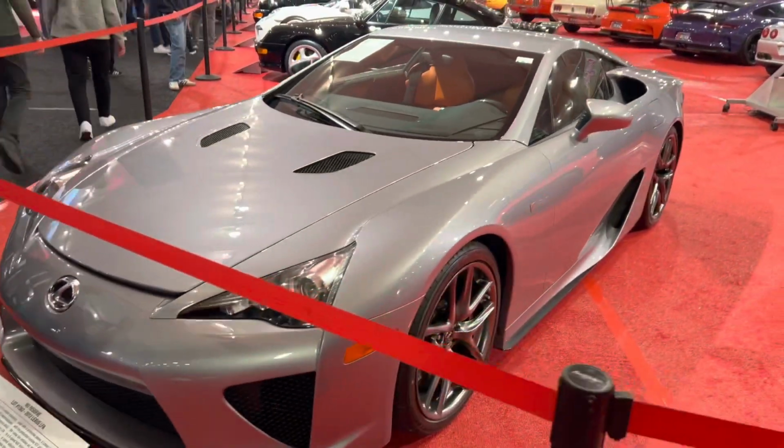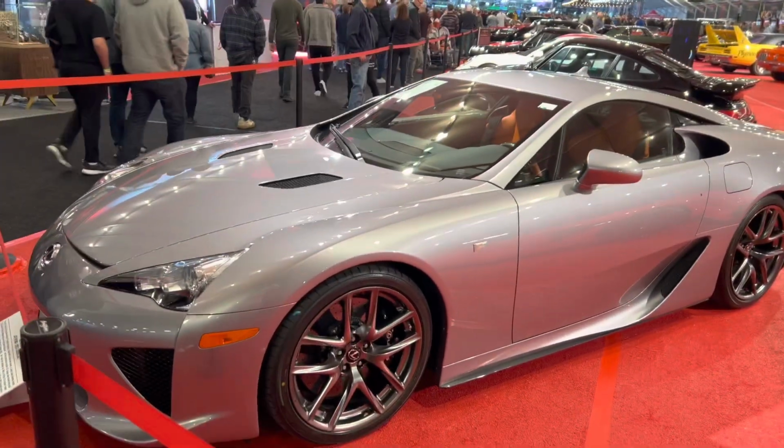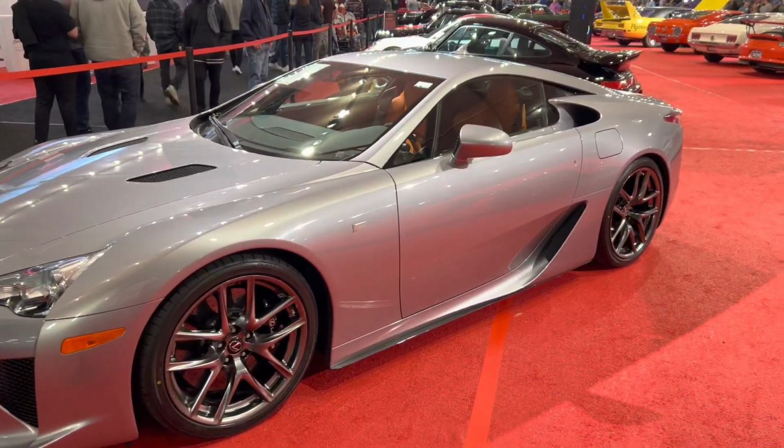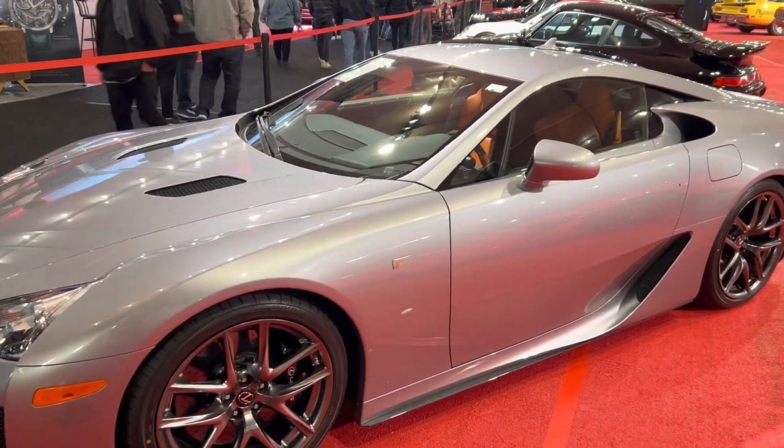Lexus LFA at the Barrett Jackson. Let's see what this thing goes for. Beautiful car. Spec just right with that, looks like that camel interior.